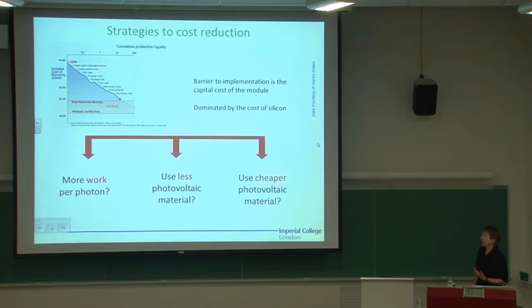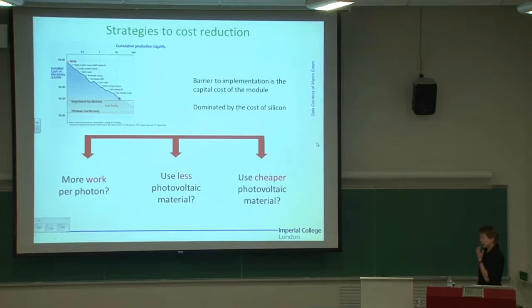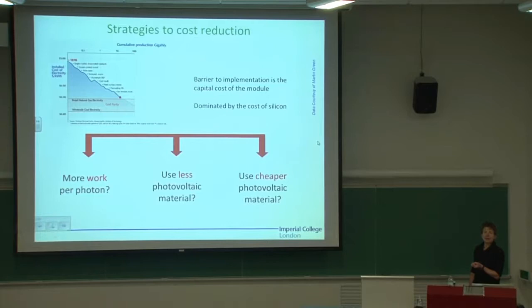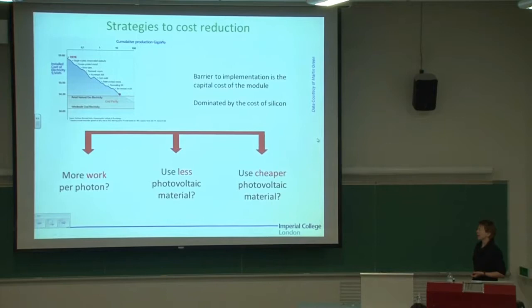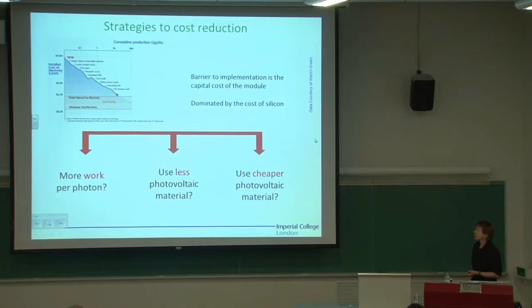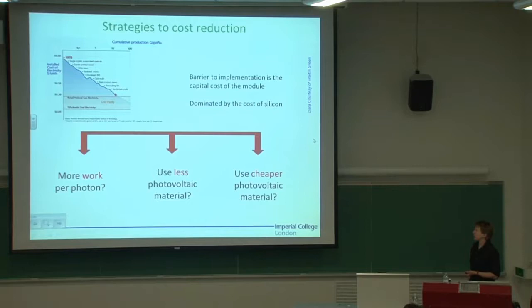So what can you do to try to get past that? And then I classify this in terms of some different approaches. One would be to try to get a better efficiency, so to get more work out of the set of photons that are being used in the solar collector. Another approach would be to try to get away using less material than you do in a standard system. And then an obvious approach is to use cheaper material. And I'm going to address those ideas in that order.